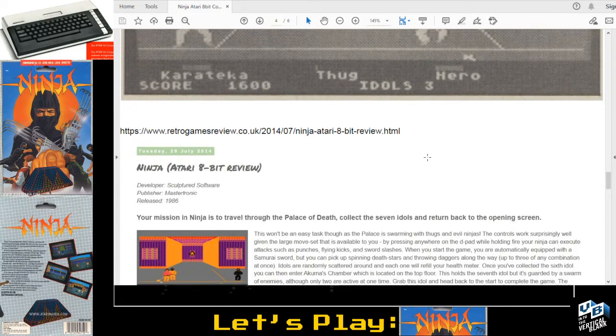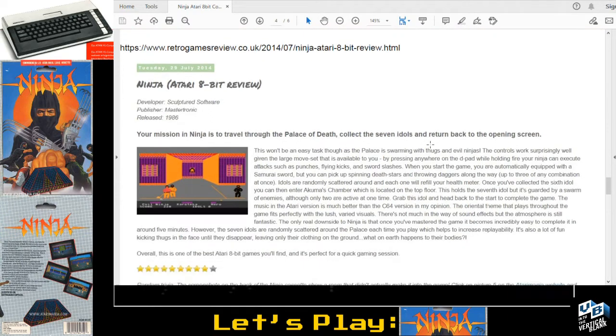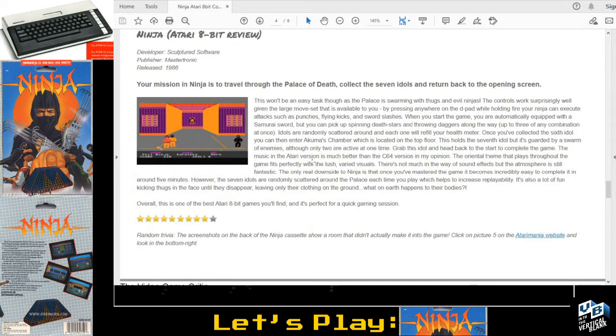£1.99 in the UK. Again, the review from Retro Games UK. Here's their actual review that I pulled off. They gave it a 9 out of 10. Overall, this is one of the best Atari 8-bit games you'll find, and is perfect for a quick gaming session.